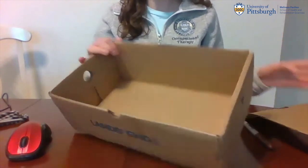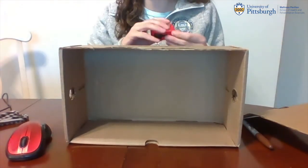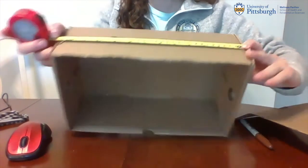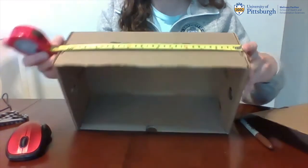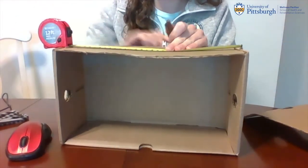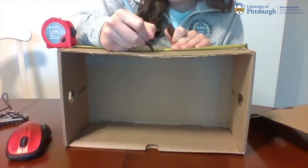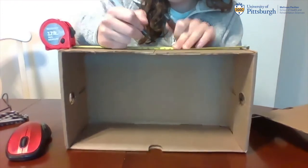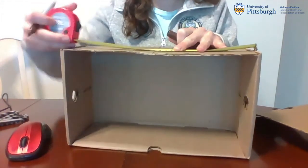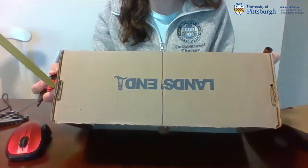Our next step is you're going to take your shoebox and flip it on its side and use a ruler and a tape measure to find out where the middle of your shoebox is. So my shoebox is 13 inches. So I'm just going to make a line straight down at about 6.5 inches for the middle of the shoebox. So then I have a line marking the halfway point of my shoebox.